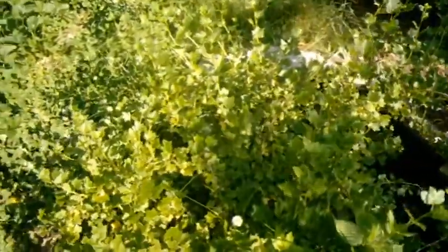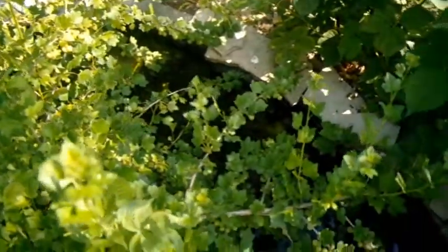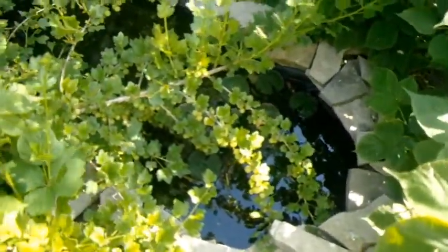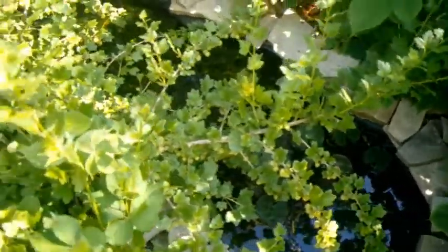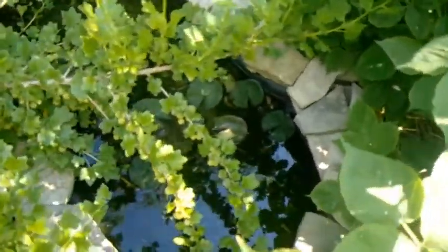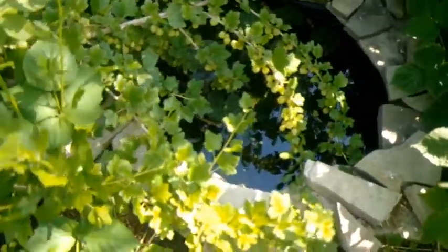My gooseberry, massive amount of gooseberries this year. Huge. And I'm allowing this, trying to train it to grow over top of the tiny pond to give it added shade and to protect the toads from the crows this year. See the lily pads growing? I just left that there. Now the bees from the beehive come over here and they drink it up. They love it back here.